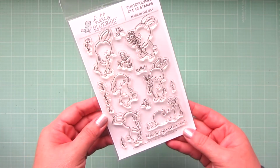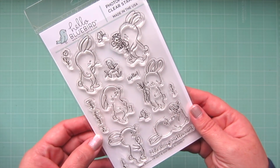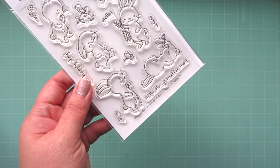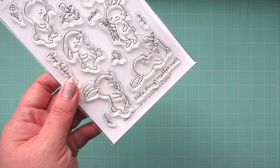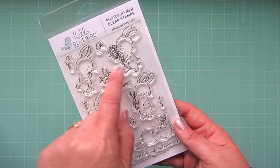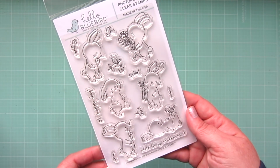But anyway, the first set that I got was the Meadow Bunnies, and I just love these guys so much. Previous to this, my favorite set was the McGregor's Garden, which also had cute little bunnies in it, and I was trying to think if I had it right here, but I think I might have put it away already. Yeah, it's not here right now, so it's across the room. But anyway, you guys probably know it because it's such a cute set. I just thought this was almost like a redo of that set, maybe. It's just a little bit different style of bunny, and I really, really love it.